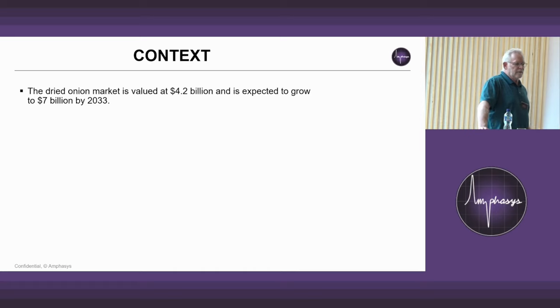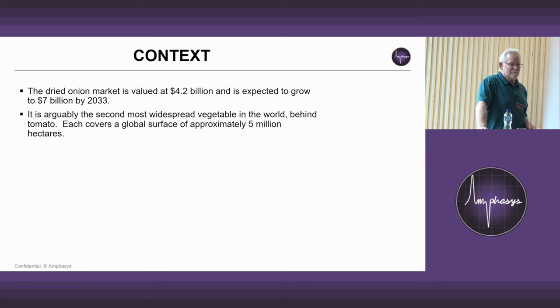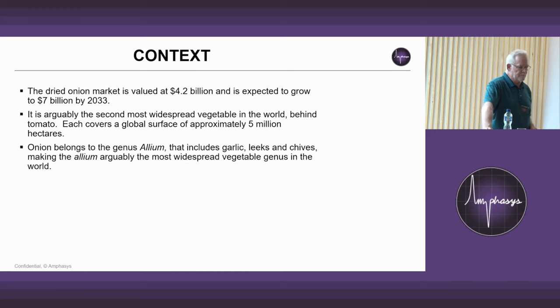Now onions are not as valuable as tomatoes from a value standpoint. This is just dried onions at 4.2 billion, but it's expected to grow almost double. But the other point to make here is that, along with tomatoes, they're everywhere. And from the standpoint of surface, this is when we start talking about a high-value crop versus a low-value crop. All of a sudden you're having to produce more hectares to get that value. In each case, there's about 5 million hectares of both tomatoes and onions.